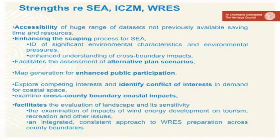And there was also feedback they wanted better reporting tools, quite understandably. We've been working on that, and improved heritage metadata. So we're going off and trying to do our homework this year too. This is slightly more in-depth thing on the actual strengths, repeating the stuff on access, enhancing the scoping process. The production of maps for enhanced public participation.